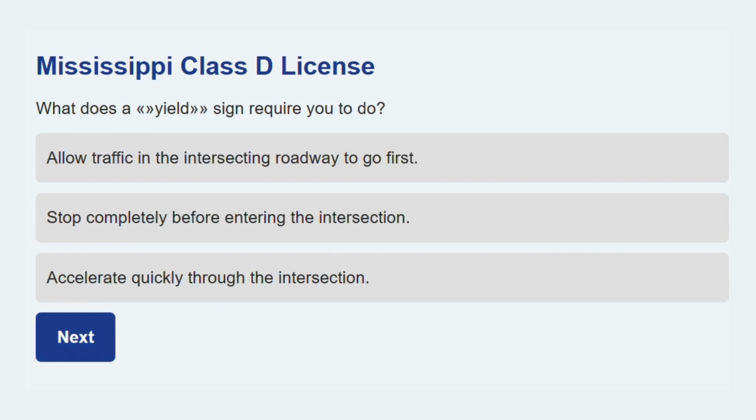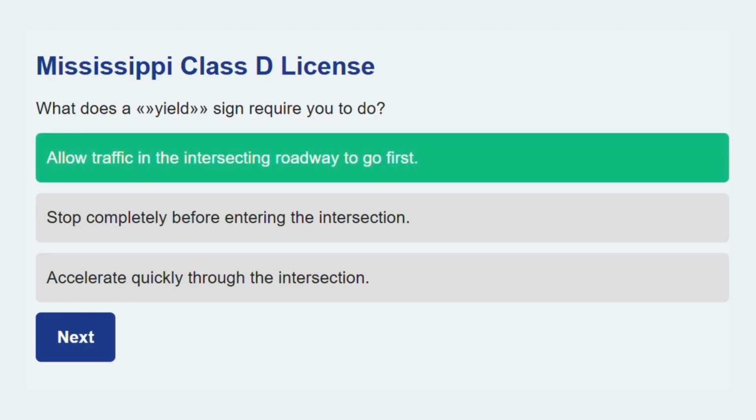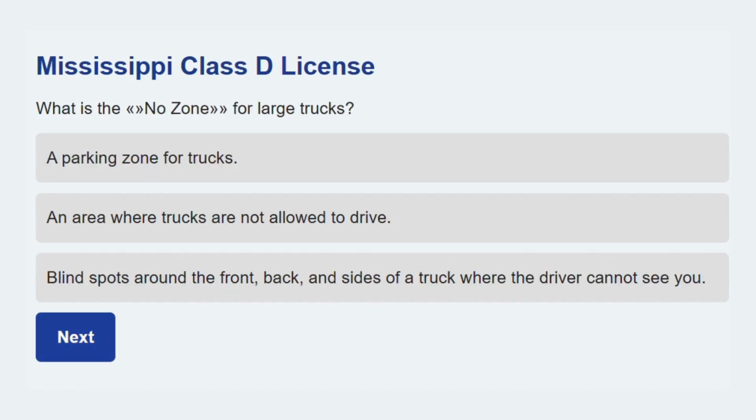And the next point. What is the legal stopping distance from a railroad crossing when a train is approaching? At least 15 feet, but no more than 50 feet. Maintain a safe distance from the tracks.